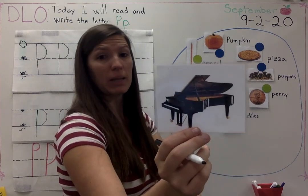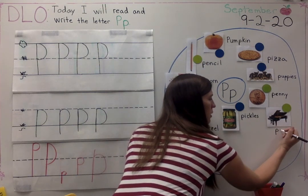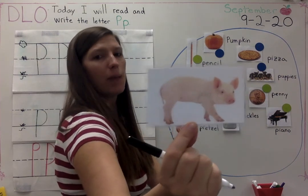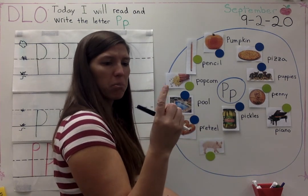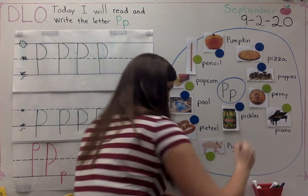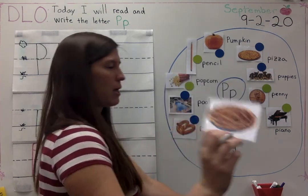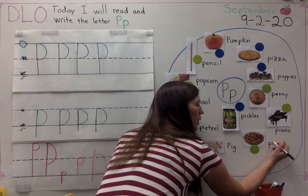If you're a musician, you might play the piano. Piano. Two more. Oink, oink. Pig. Pig is really easy. We can stretch that out. Ooh, my favorite. This is my favorite dessert. Pie. But not cherry pie. My favorite is strawberry rhubarb. Yummy. Pie. That's our last vocabulary card today.